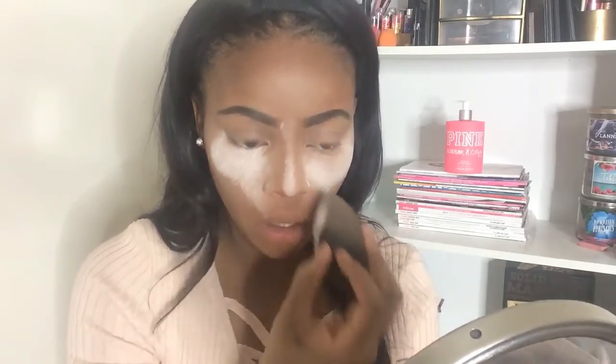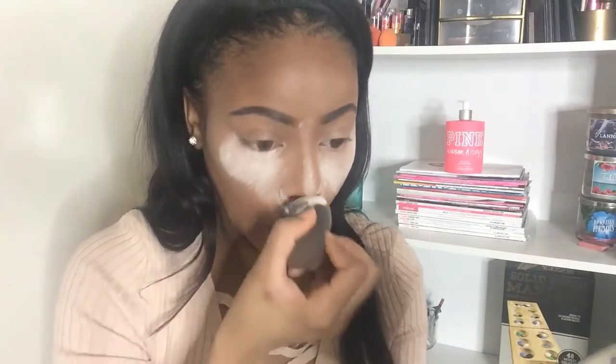I use one side of the beauty blender to tap out, and I use the other side to apply the powder. I apply the powder to the other side, the center, the bridge of my nose. Sometimes I even go here, just so nothing creases, because I really don't want to be looking crazy.